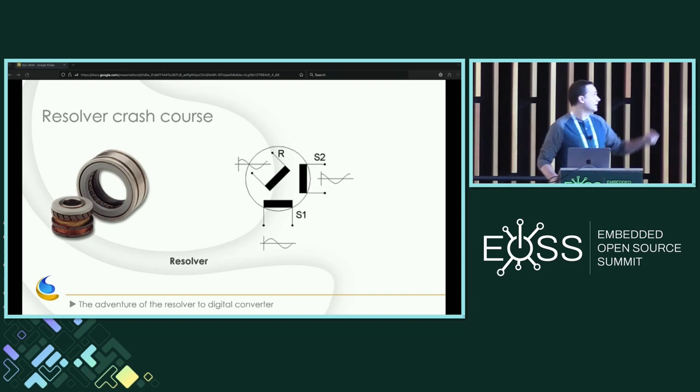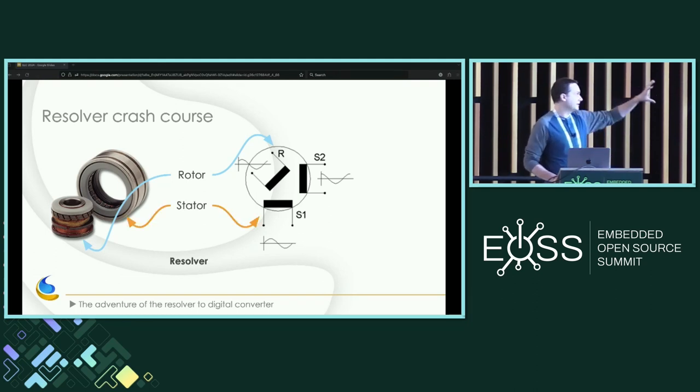It's this two-piece thing here. This is called a frameless resolver, and it's got a rotor. Little small part rotates. It's connected to an electrical coil that rotates. Then there's a stator. That's the bigger ring. It stays still, and it's connected to two more coils that are at 90 degrees to each other.